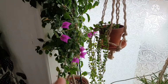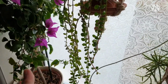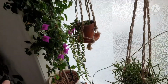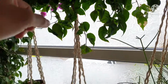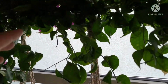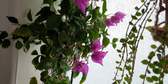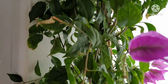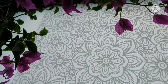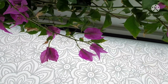The next is my bougainvillea. So this is my kalanchoe leaves. I'm sorry about the light. It's where my window is. So it's just trailing, and it's the purple flower. So who says that you cannot flower your bougainvillea indoors? Well, you can. I have. So this is just full of it up there. So that is the purple flower.